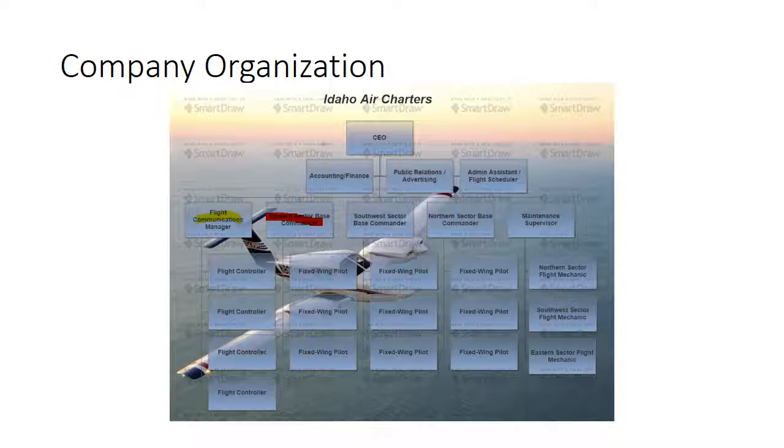So the last section is our maintenance section. You will have the maintenance supervisor, and below them you will have a flight mechanic assigned to each of the 3 sectors.